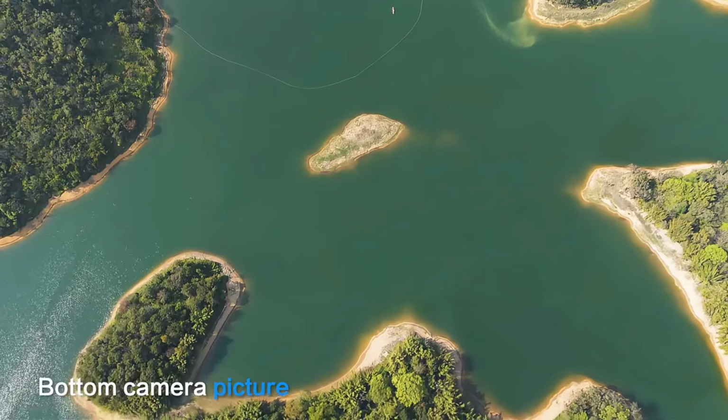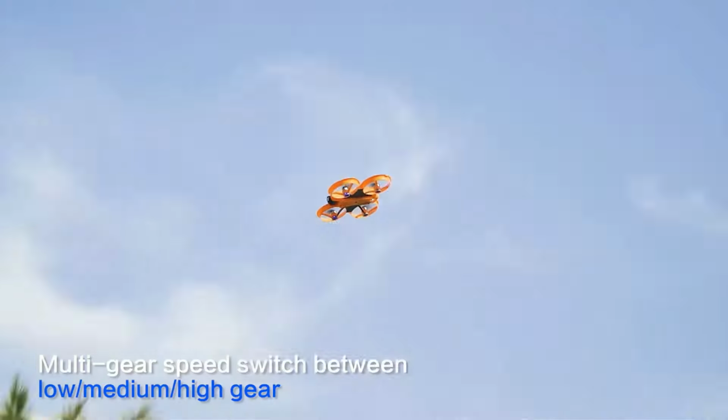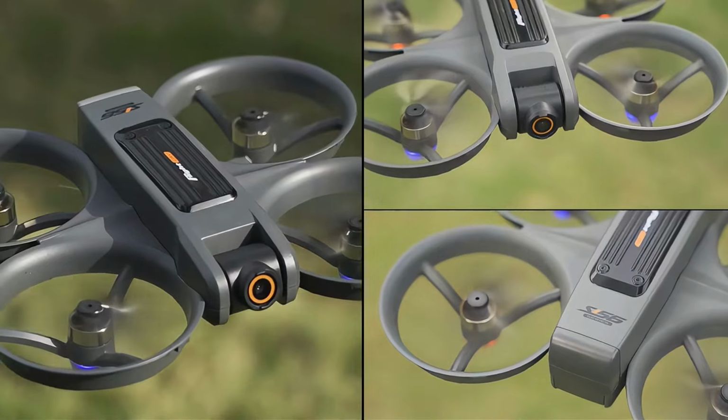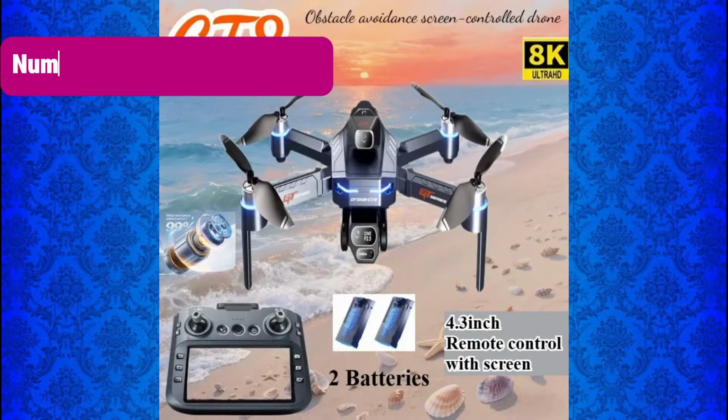Pros: dual 4K cameras with real-time FPV view. Brushless motor ensures smooth, quiet flight. Optical flow stability keeps it steady. Great value under budget.